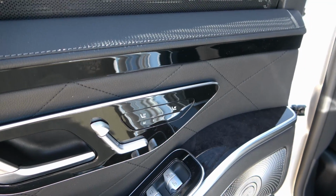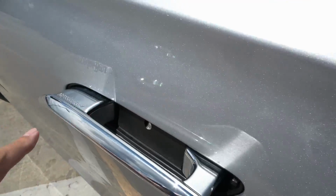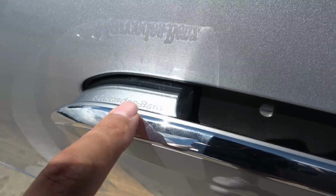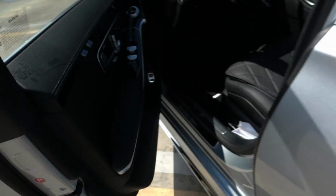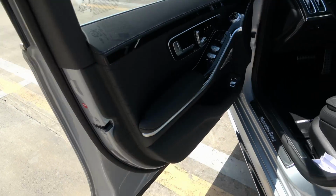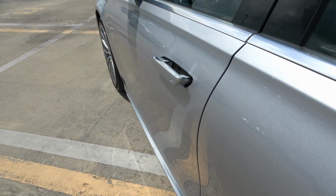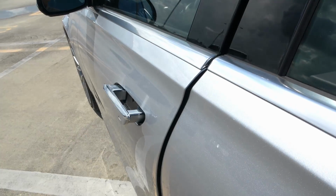Let's see where the magic happens. All right, so as you can see, the door handles are open. Now it does have Mercedes-Benz right on the side in here, and it kind of reflects in here. It's pretty cool. Open it up, and let's first of all hear that solid thump. Okay, awesome. This is not a soft close in this one, or is it?